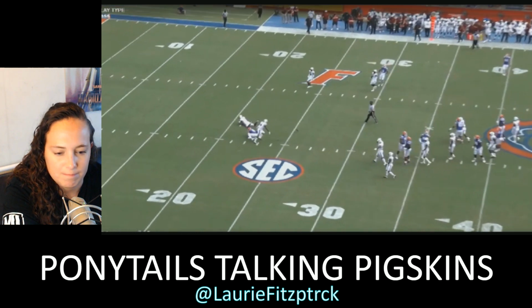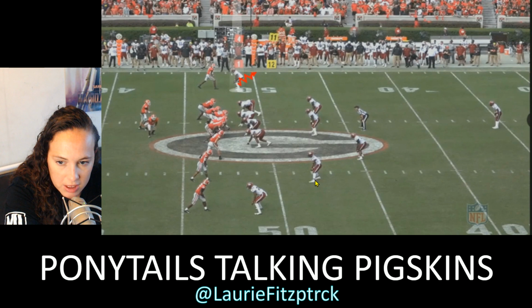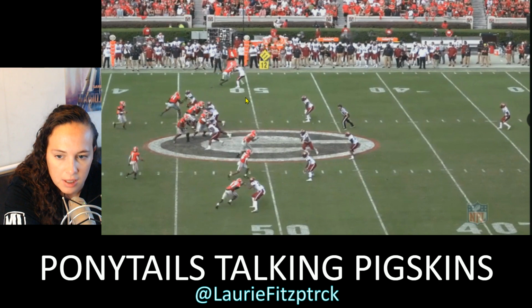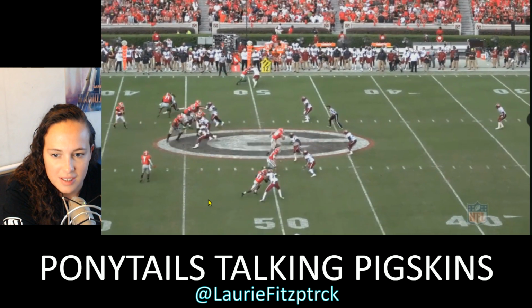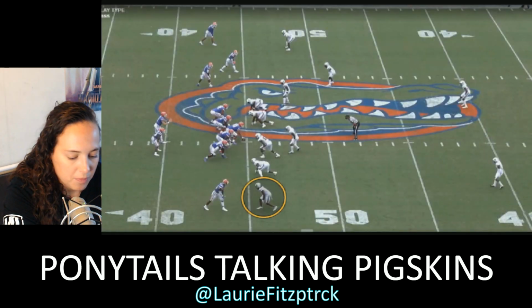Boom, breakup. Beautiful play. Here we have him, Jaycee Horn, once again outside the numbers, preventing this wide receiver from having the space that he oh so dearly wants. So he's kind of pushing him out of bounds. And let's go back to that play.